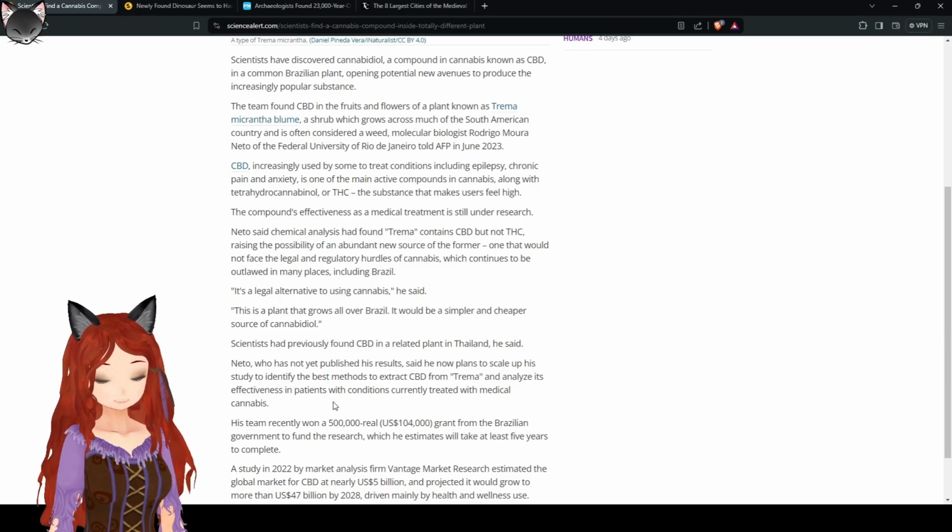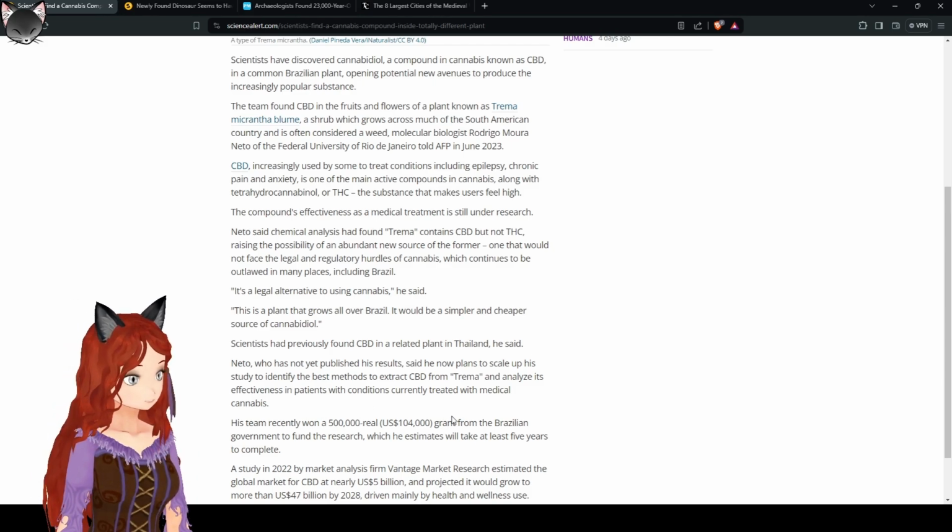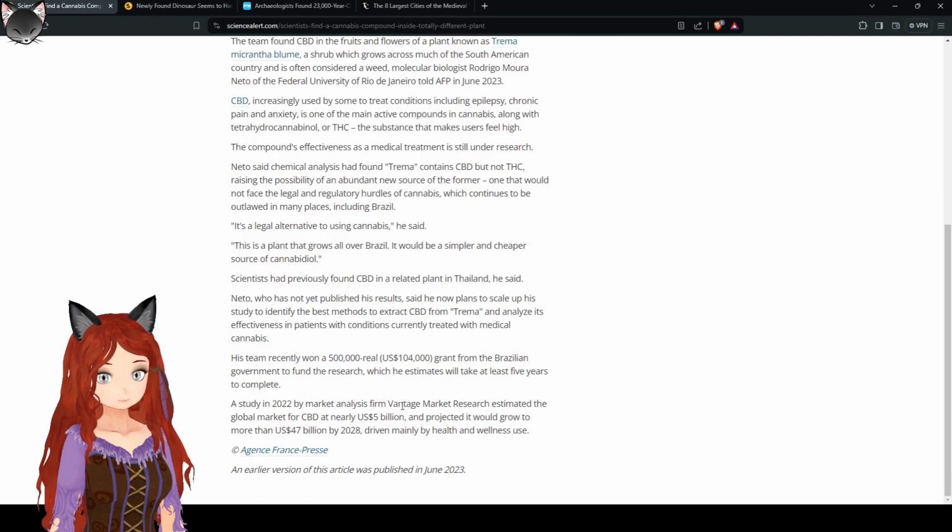Scientists have previously found CBD in a related plant in Thailand, he said. Neto has not yet published the results, but said he plans to scale up his study to identify the best methods to extract CBD from Trema and analyze its effectiveness in patients with conditions currently being treated with medical cannabis. His team recently won a 500,000 real, or US $104,000, grant from the Brazilian government to fund the research, which he estimates will take at least 5 years to complete.